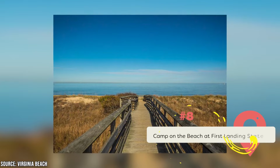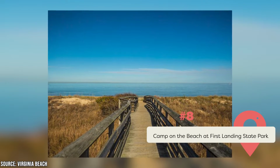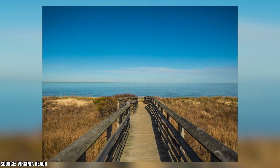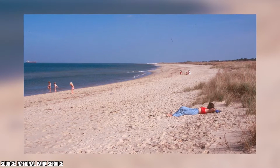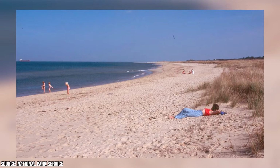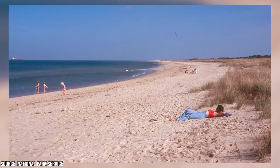Camp on the beach at First Landing State Park. First Landing State Park is considered the most popular state park in Virginia, and its popularity comes with a good deal of historical significance. The name stems from the fact that it was used as a landing spot for English colonists in the 15th century. The park is also the subject of its fair share of legends, including some about pirates and the Civil War.